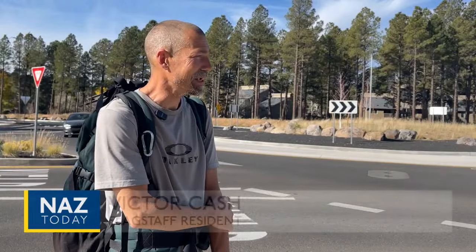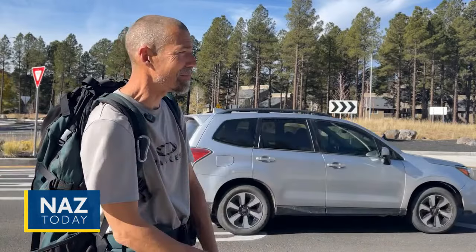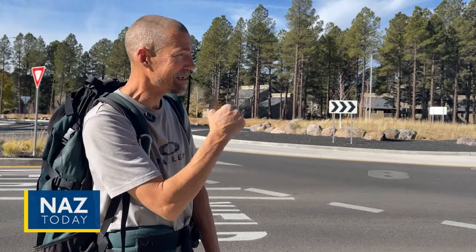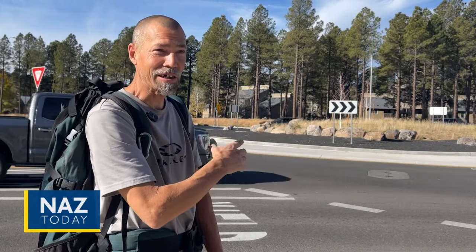The only problem I really have with it is that when people are exiting, like see these cars, they're leaving the roundabout. Sometimes they want to stop and wait for you. Well, that's kind of dangerous because when the car's coming, they could slam into the back of the car and then push it into you and everything, so that's not very good.